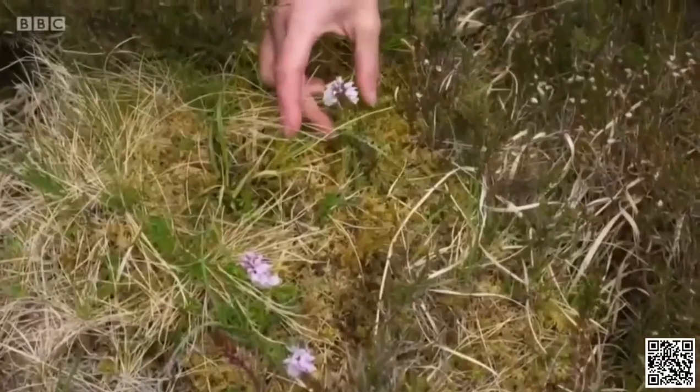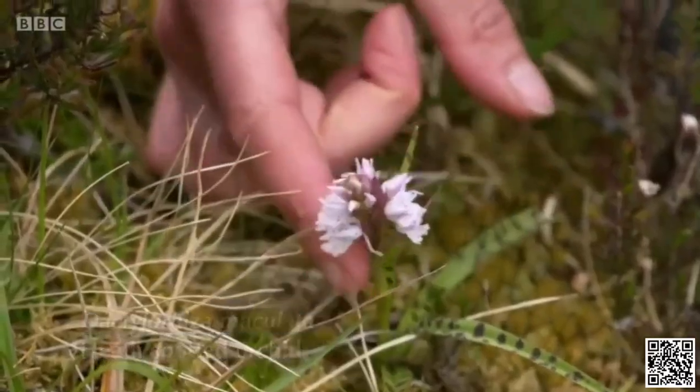So this is a Dactylorhiza maculata, heath-spotted orchid. Beautiful little plant. They're so hardy, so I just want to grow more plants when I see these guys growing in the wild in such harsh environments.